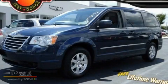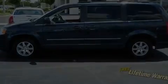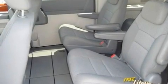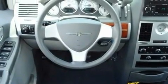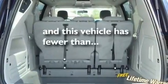This is a 2009 Chrysler Town & Country, a vehicle that can carry what you need so you can drive comfortably. Its top features include a power driver's seat, heater vents for rear seat passengers, cruise control, commercial-free satellite radio, leather seats, aluminum wheels, a security system, a low tire pressure indicator, steering wheel controls, and this vehicle has fewer than 40,000 miles on the odometer.